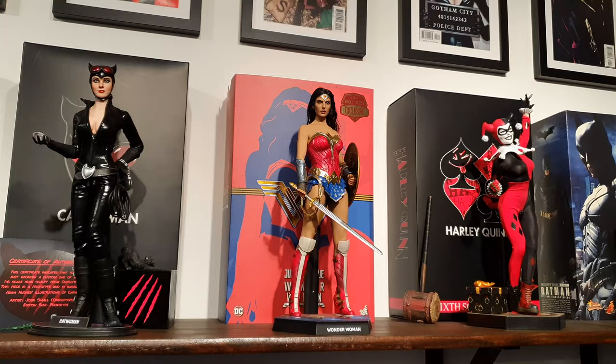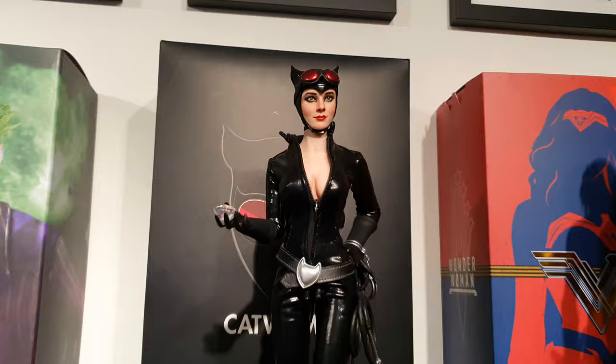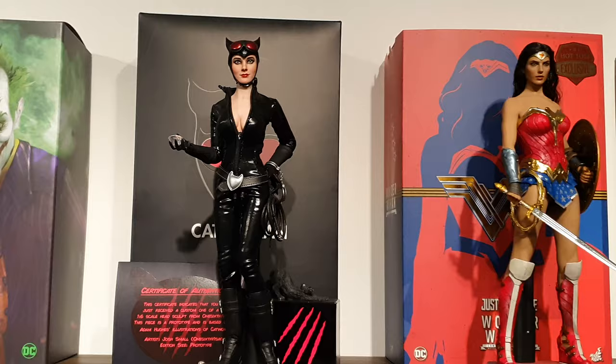Look at Catwoman, man. She's a show stealer right there. She just has such a realistic look to her. The head sculpt is insanely good. Audrey Hepburn influence when it came to the look, of course. You can really see it. Amazing job with that suit by Gwyneth as well on Facebook.